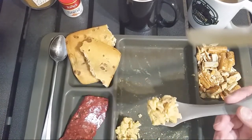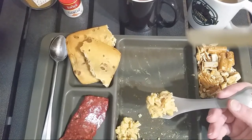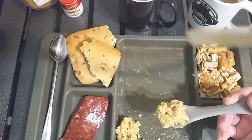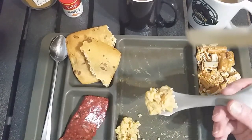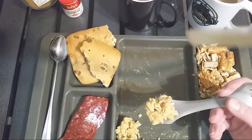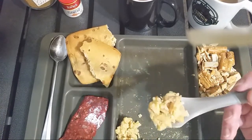But, you know, having eaten the kinds of food that I've been experiencing over the past several years, I've gotten a wider palate. I've experienced different flavors than I've had before.